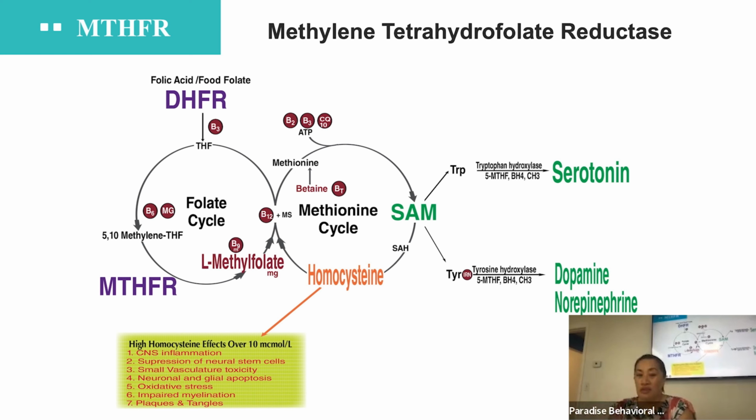So homocysteine with L-methylfolate becomes, in general, SAMe. And SAMe will interact with tryptophan or tyrosine. If you go tryptophan, that makes serotonin. If you go tyrosine, that makes dopamine. And dopamine also breaks down to norepinephrine. It makes all the good feel hormones. You need enough serotonin to keep things balanced. You need enough dopamine or epinephrine so you can focus and you're not depressed.